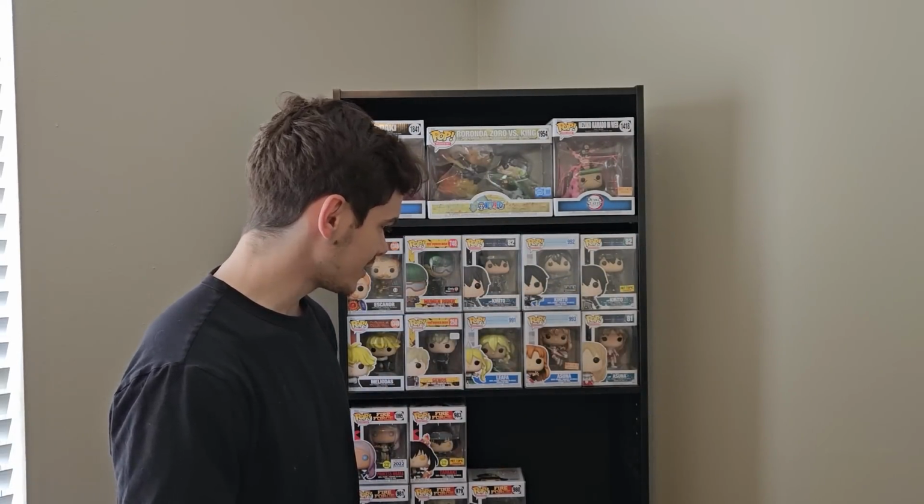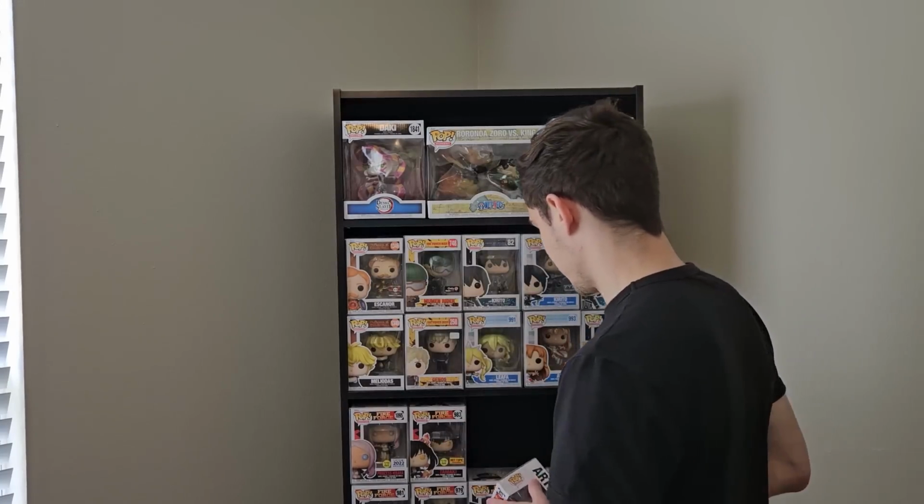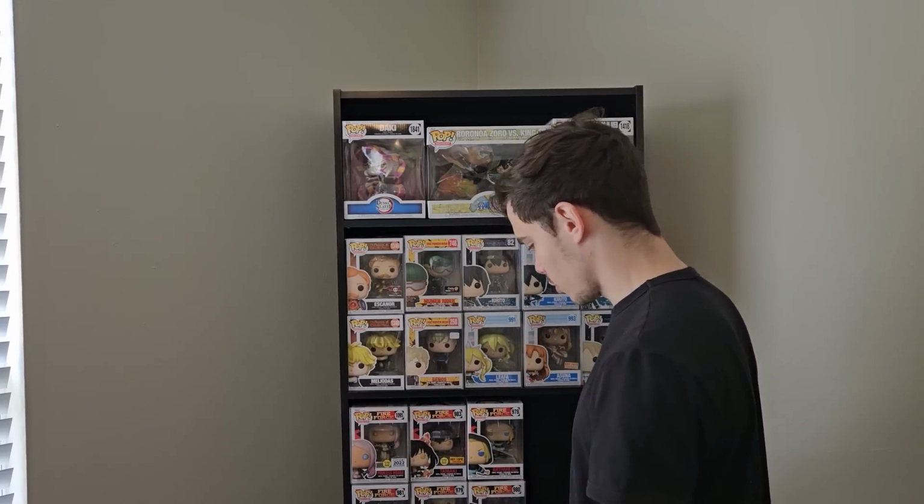It had a very odd number of pops, so I'm gonna go find another open box. Aha, I knew I had another Fire Force pop, so we have Arthur, so that makes that six flush. Now we just need four pops here.